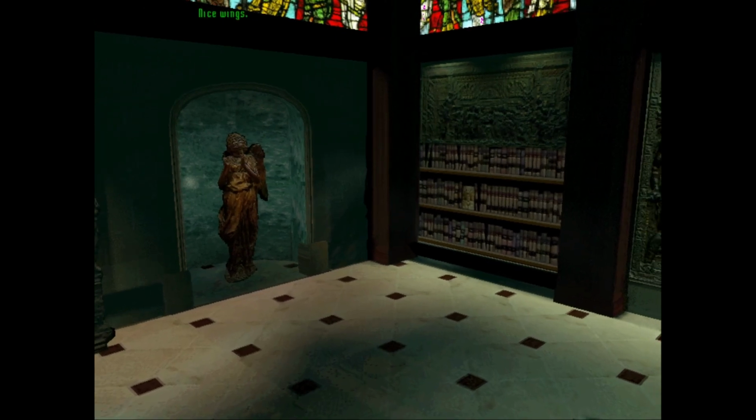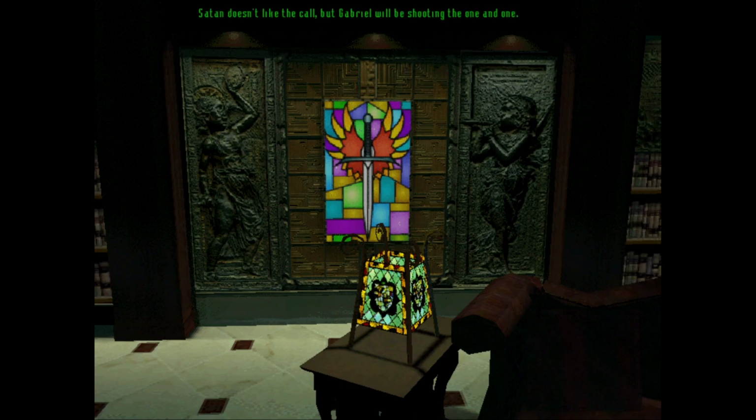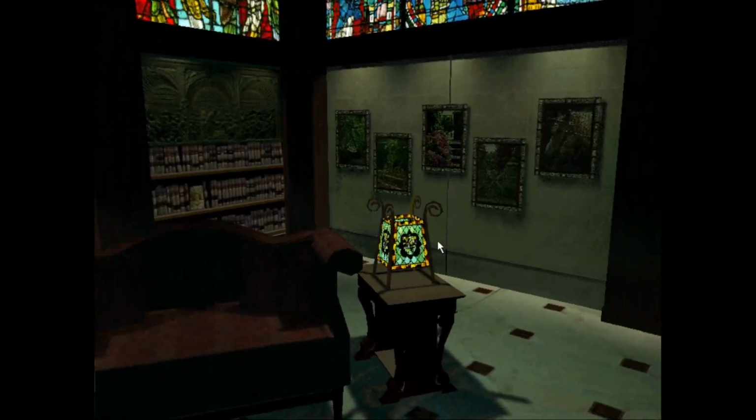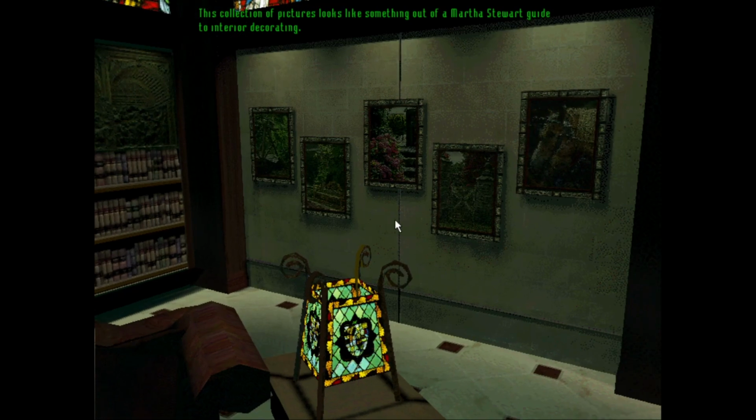Nice wings. Satan doesn't like the call, but Gabriel will be shooting the 1-on-1. If I ever run into this Cupid guy, I'm gonna beat the hell out of him. This appears to be an elaborate cabinet, but I can't figure out how to open it. This collection of pictures looks like something out of a Martha Stewart guide to interior decorating.